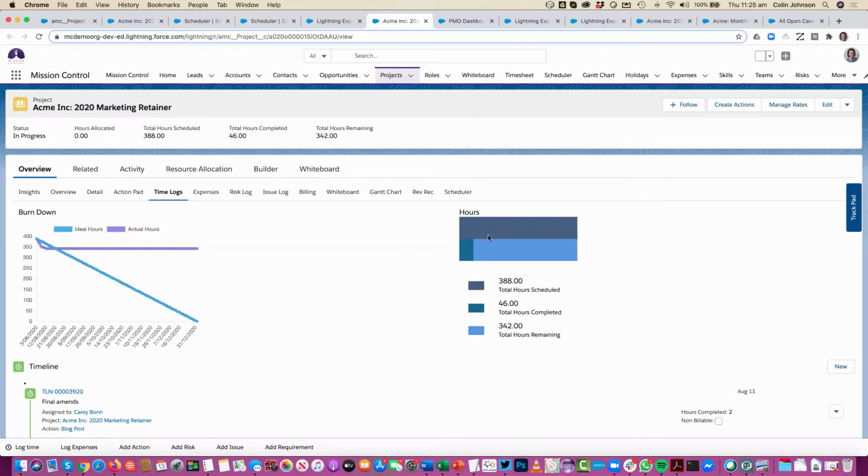Over here, we get an indication of what the scheduled effort is, what we've done so far, and what we've got left to do. Obviously, this gives me an indication that I'm running on schedule, whereas if I was taking longer, these bars would be exceeding the scheduled, or if I was delivering more efficiently, they would be smaller.